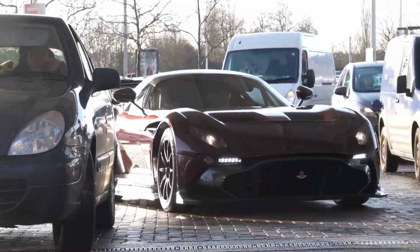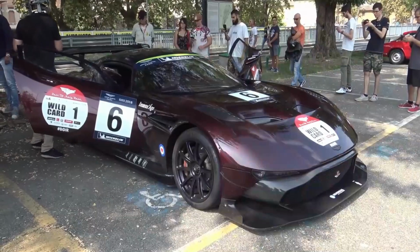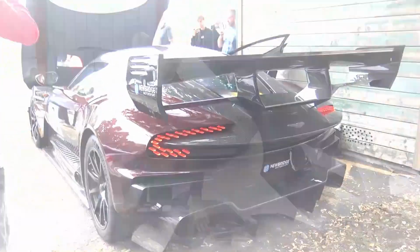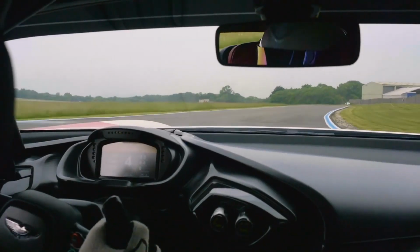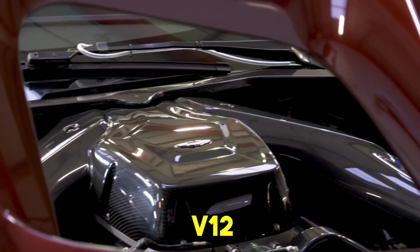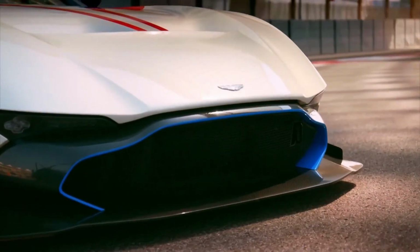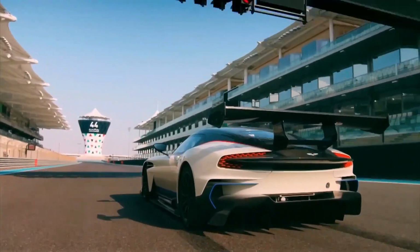Prepare to be amazed, because at number 5, we have the Aston Martin Vulcan. This track-only hypercar is an absolute beast. With a limited production run of just 24 units, the Vulcan is a true rarity. It features a monstrous V12 engine, aerodynamic wizardry, and jaw-dropping looks. Driving this car is like entering a whole new realm of automotive excellence.